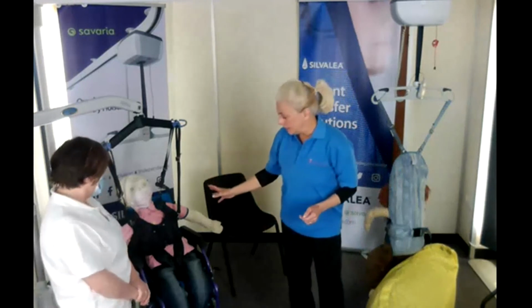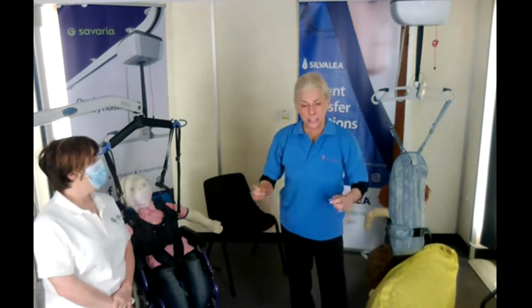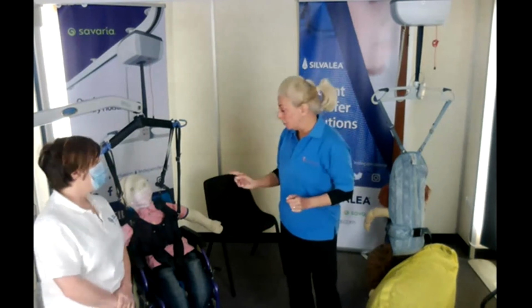to encourage natural patterns, particularly the Rachel harness. If you're trying to encourage them to kneel, half kneel, stand, the harness can do that gradually. If it's applied on the floor and then you start to take up the slack from the hoist and do the natural rolling, natural patterns of getting up, then harnesses are brilliant for that, particularly the Rachel one. So yes, certainly they can be used from the floor.